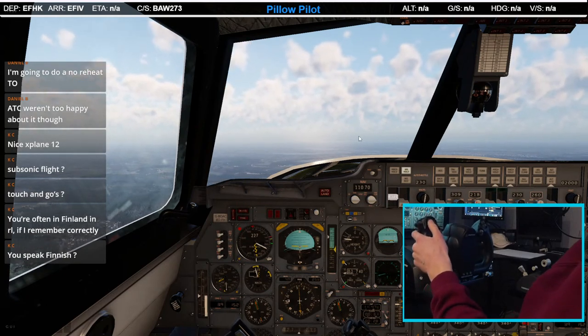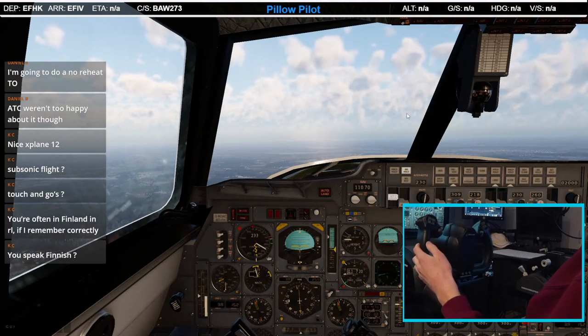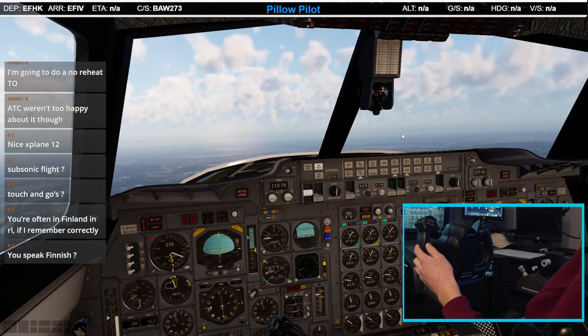There we go. This is a full manual circuit, so I'm just using trim there to get the aircraft steady. And the rest of it's done fully manually.